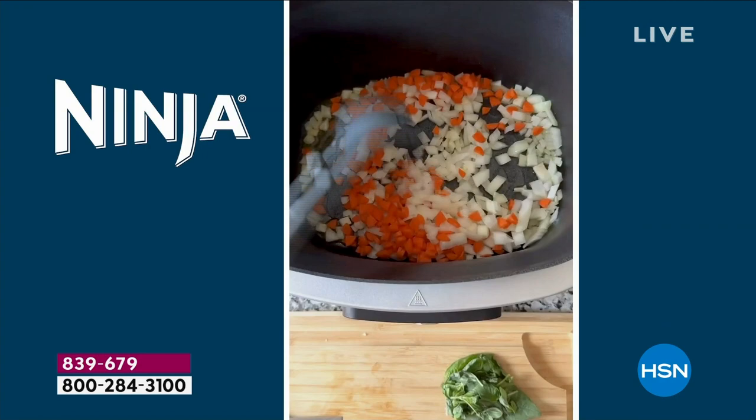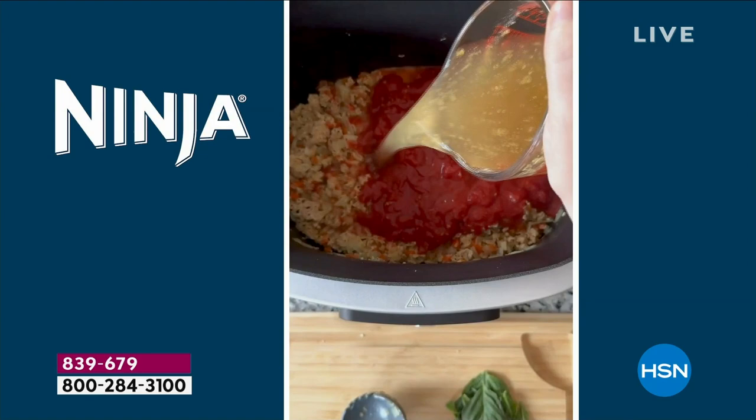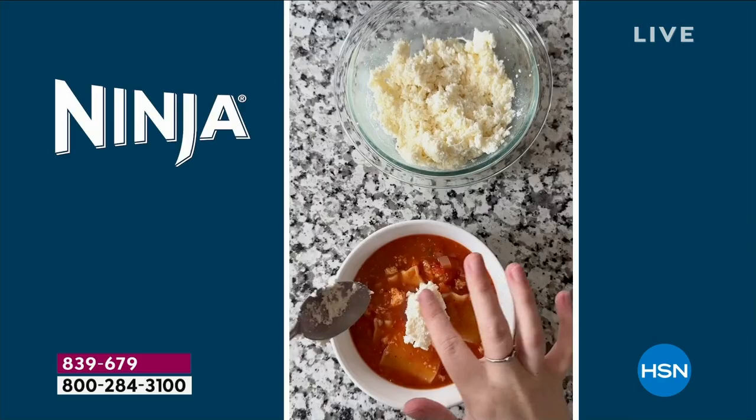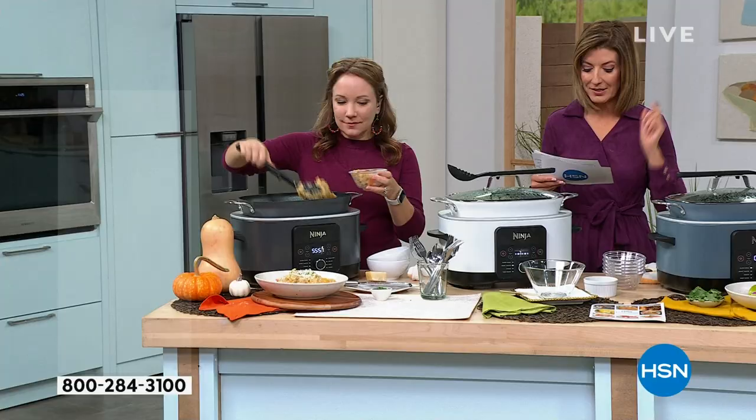Still fits under your counter, less than 15 inches high. It's about 18 inches long and about 12 inches wide. And it is a massive amount of cooking. It's an 8.5 quart cooking pot. No one has a better price on this. Absolutely no one has this item at a better value. This is not the 6.5 quart. This is the 8.5 quart.